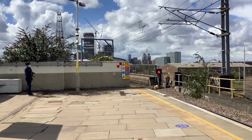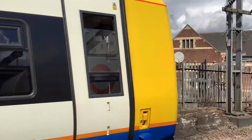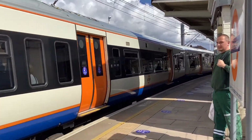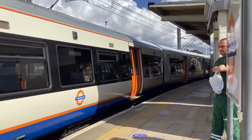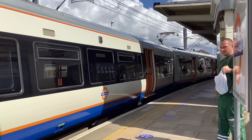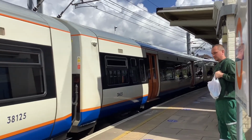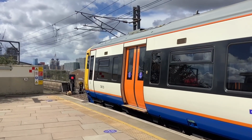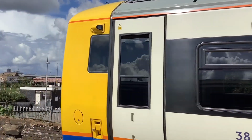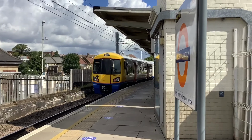Okay, right, here is the 11:44 London Overground service from Richmond to Stratford, 378-225. 11:45 London Overground service from Richmond to Stratford is now departing, as behind it was the London Northwestern Railway service from Milton Keynes Central to London Euston passing by.